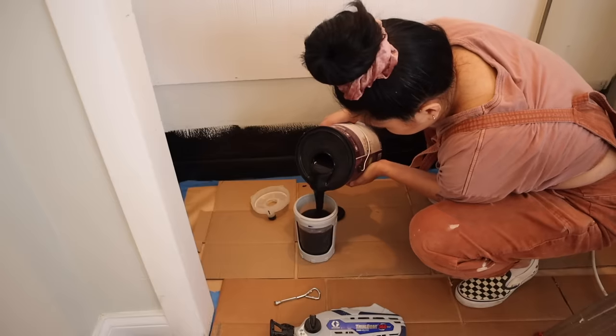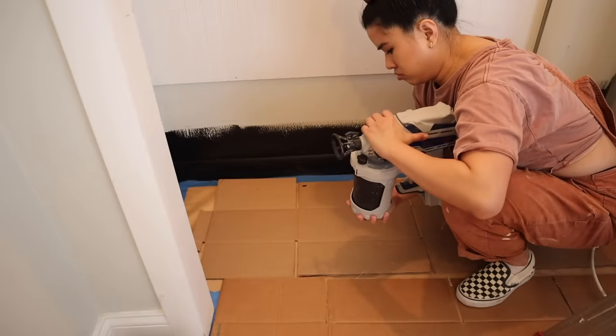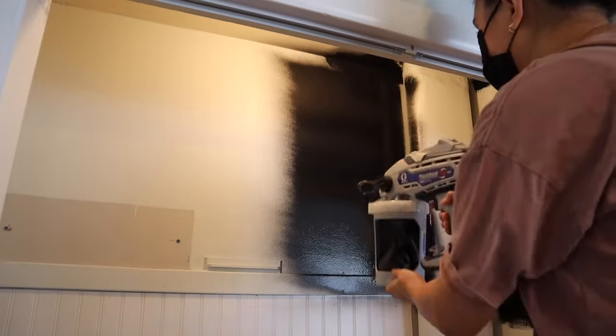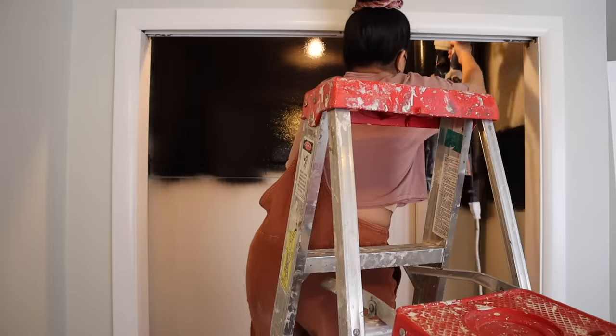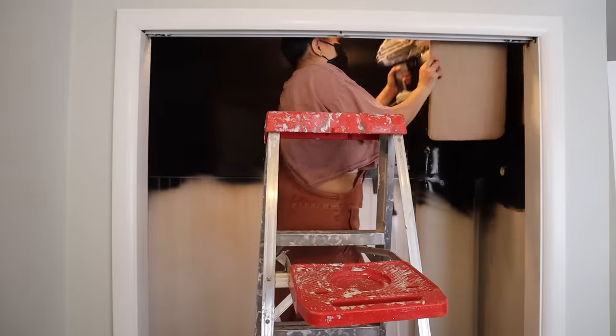You might have noticed that I didn't caulk or spackle the beadboard at all, and that's mostly because of the fact that we're painting it black. Since it's so dark, it's going to hide all of the nail holes, but in all other cases, I would 100% be smoothing everything out with caulk and spackle. Instead of taping and putting a drop cloth over everything, I actually just use a piece of cardboard as a shield, and that's gonna help prevent some overspray as well.